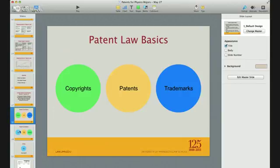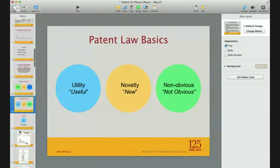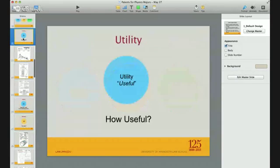Okay, so patent law basics. A patent, in order to be allowed, has to have essentially these three things. It has to have utility, which means it must be useful. It has to have novelty, which means it must be new. And it must be non-obvious, which means it can't be just an obvious change or an obvious improvement to an existing idea. So what I'm going to show you really quickly here is what these three terms mean in terms of getting something patented and protected.